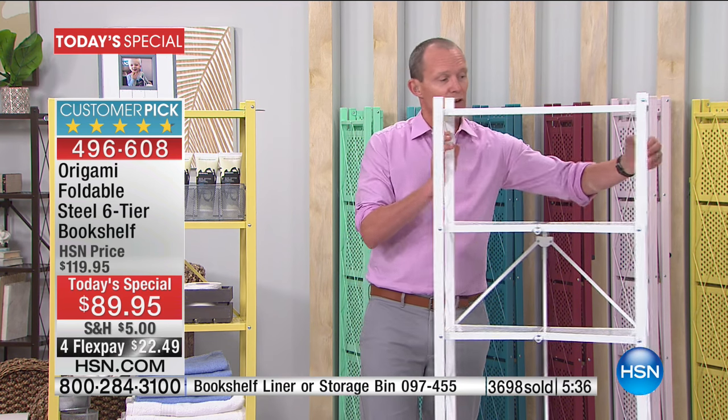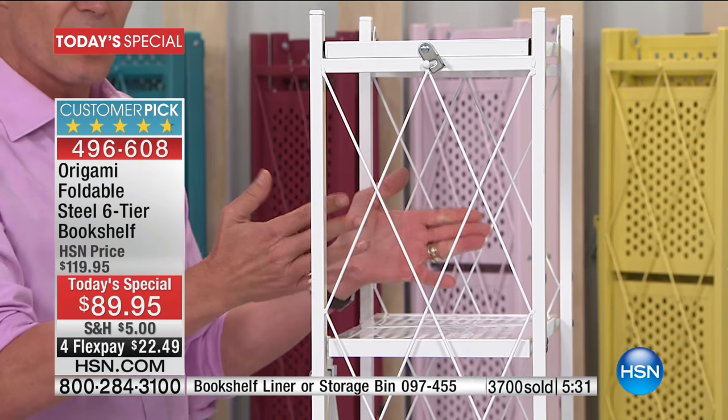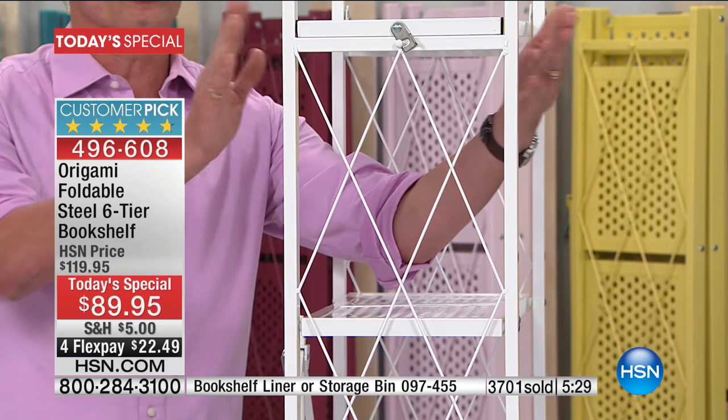Because of your requests. Because of your ideas, saying, look, love the idea of the big storage containers. Can we do something with that? Could you put together a bookshelf? You've got this lattice work on the side, so you've got instantaneous bookends as well. So things aren't going to be toppling off the side. It is 11 inches wide.